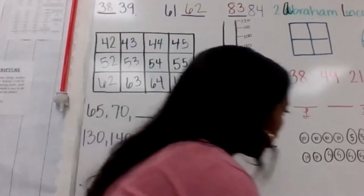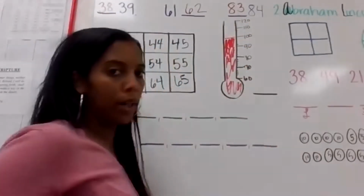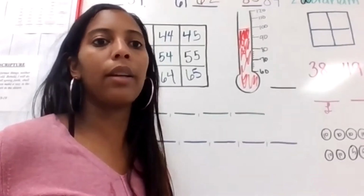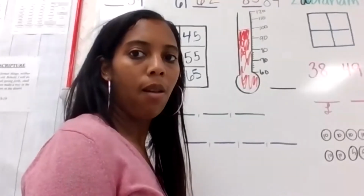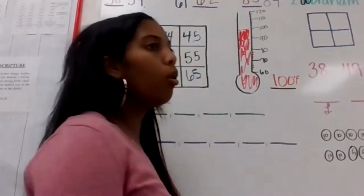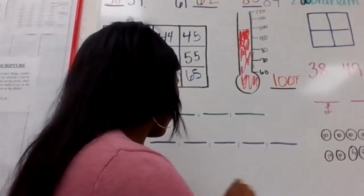All right, let's look at my thermometer. 100. Okay, what's the temperature? Okay, Lyric, what's the temperature? Oh, you're on mute? 100 degrees. Hey, what kind of day would that be? Cold, cool, warm, hot? Hot. Very hot. 100 degrees is super hot. Yep. How about 102? So that's going to be a super hot day.